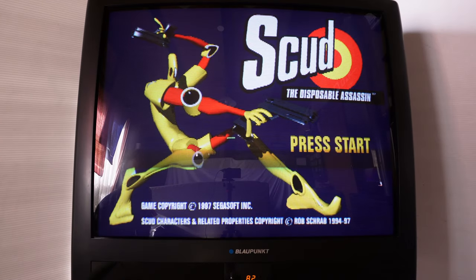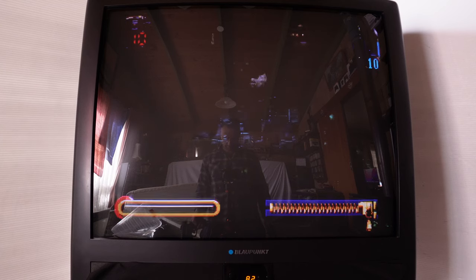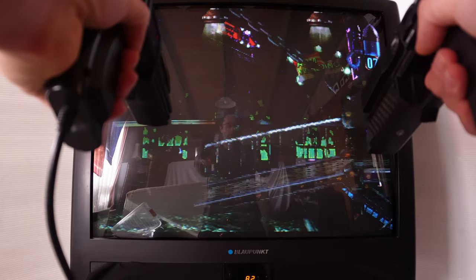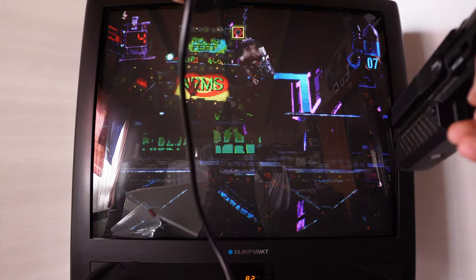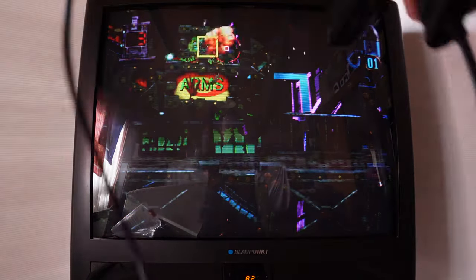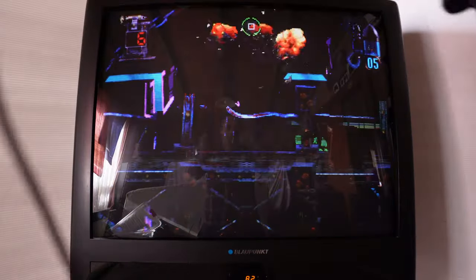Let's have a look at this interesting game. Gameplay gun. Players one or two. Look at this. Dual wielding gun game. It is set to two players, but why not play it one player with two guns? Oh yeah, that one's more accurate. Well, we know the television's not producing 100 hertz or anything like that.